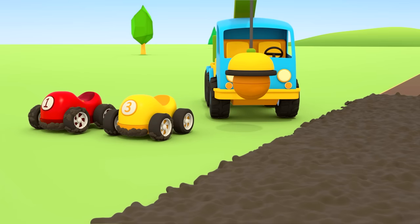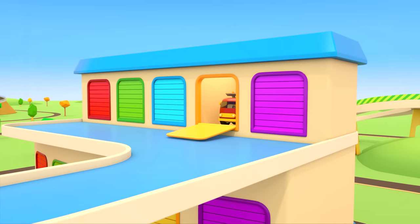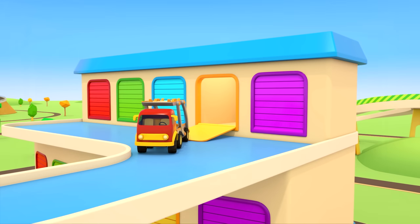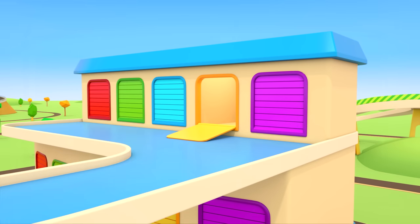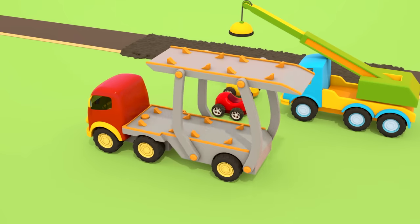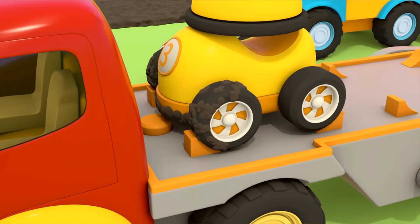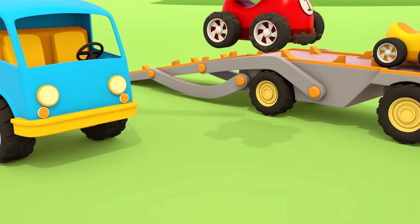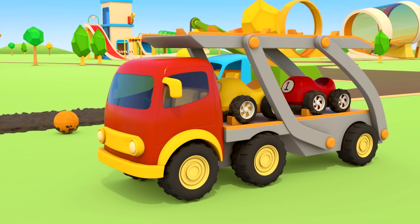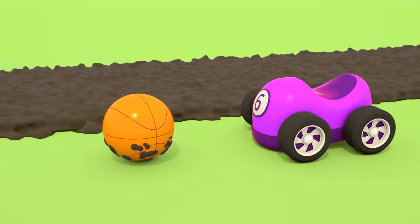Oh my, the little cars are very dirty, though. They can't even drive anymore. The asphalt has gone hard. The car carrier has come out. It'll take the cars to the car wash. Put the cars on the platform, crane. The yellow one. The red one. The ball needs a wash too.